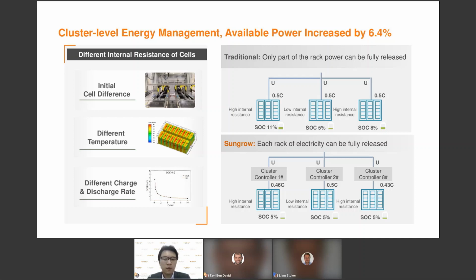Due to the barrel effect, when the battery rack with the least energy capacity is discharged, the system will stop discharging, and then the energy capacity in other batteries cannot be fully utilized. The same applies to charging. The system will also stop charging when the rack with the most energy capacity is filled.